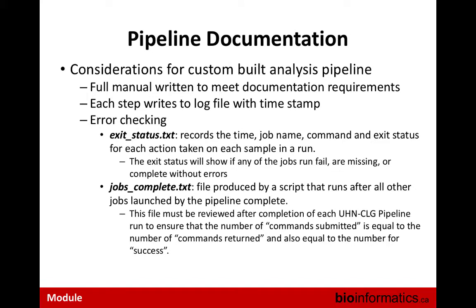Part of our pipeline documentation: for us, it's a custom-built analysis pipeline. So we have written a full manual that details all of the steps, all of the commands involved, what the expected result would be, what kinds of files go in, what kinds of files come out, and where you might see variants falling out in that process because of certain restrictions we have in the variant caller, mapping quality or base quality or so on. All of that is documented in this document, and it's about 50 pages at the moment.